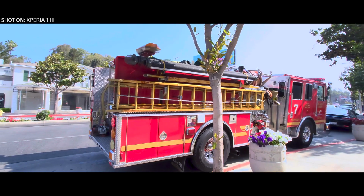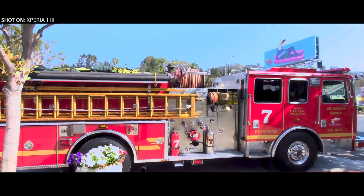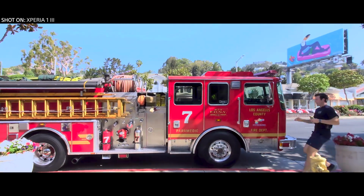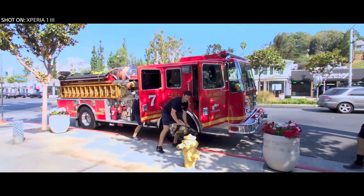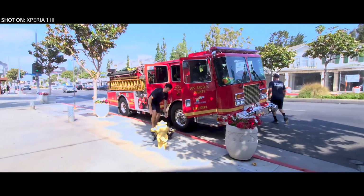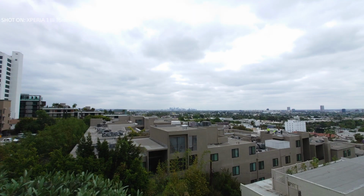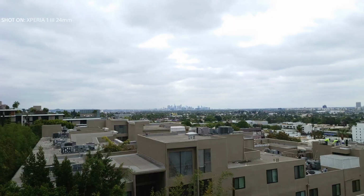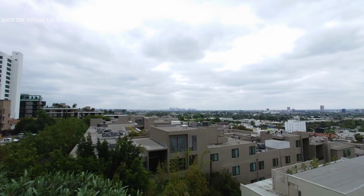Alright, I'm done complaining. In the end, as a person who loves taking portrait photos, having a 105mm lens on this device is a lot of fun. Let alone zooming into stuff, but whenever you want to take a photo of someone, having that 105mm lens is just fantastic. I love the way it looks, I love the compression and everything about any focal length above 70.